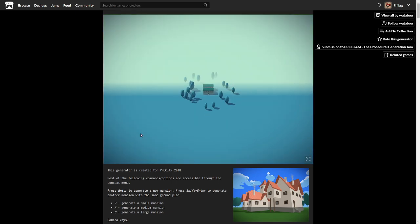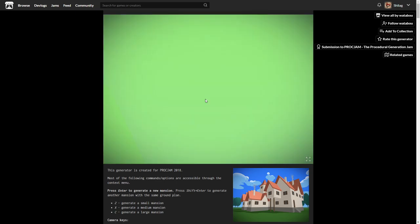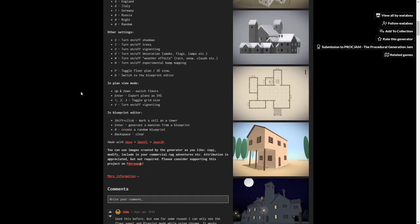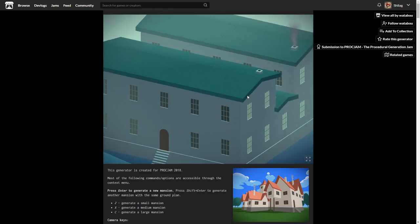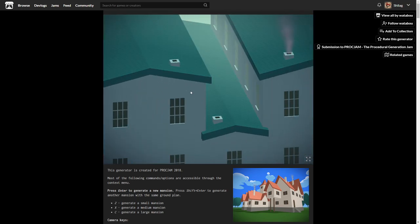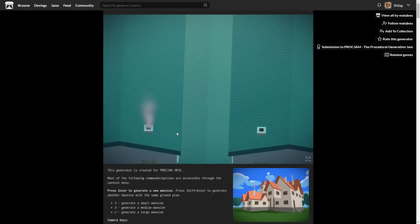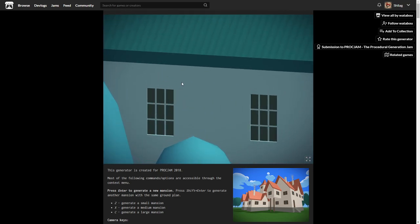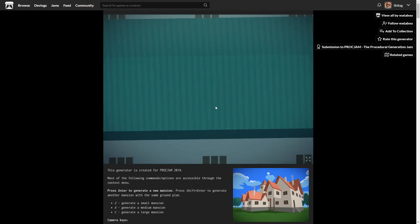What? Whoa. What the hell just happened? Yeah, it's just turning off the smoke and stuff. And every time I do it, it updates the trees as well. Weather effect. Experimental bump mapping. Can't really say I know exactly what that means. Yeah, I don't know. It goes a little darker, but what does that mean?